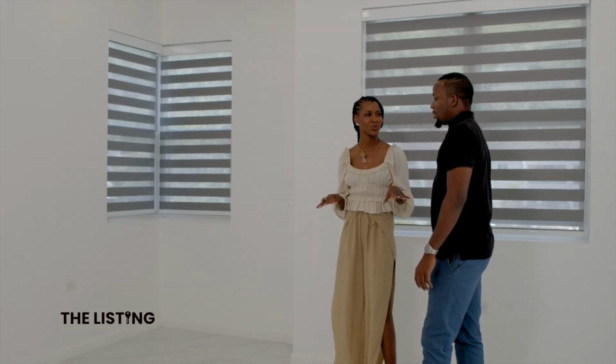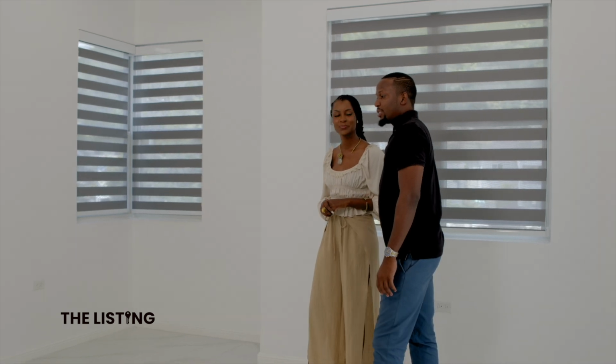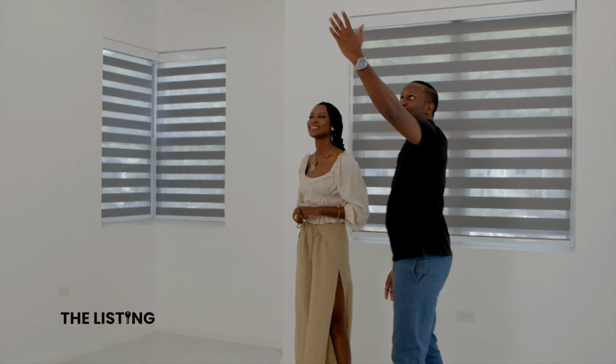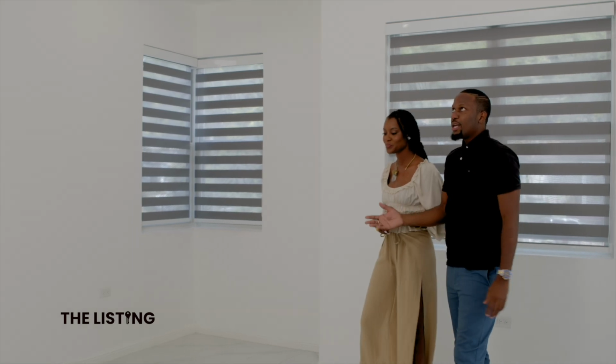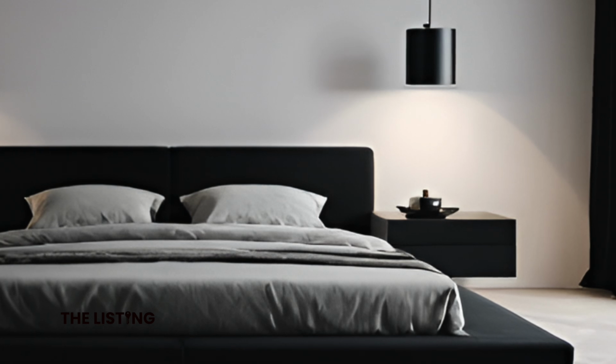Why do you say black though? Because the space is white. Why would you put black in the space? Well, stepping into the room, the black fan steps out at me, so I would opt for a black bed to offset the black fan. And the floating side tables.